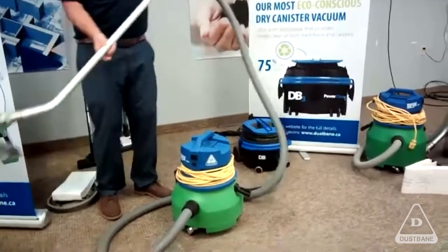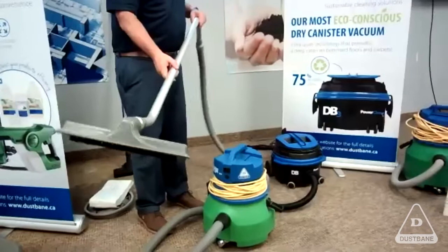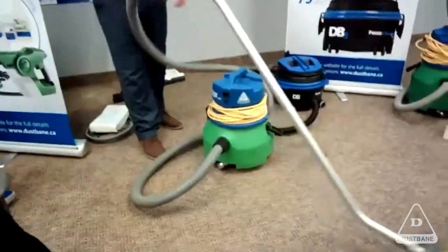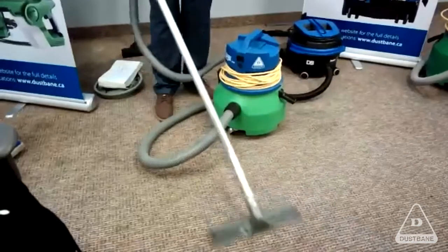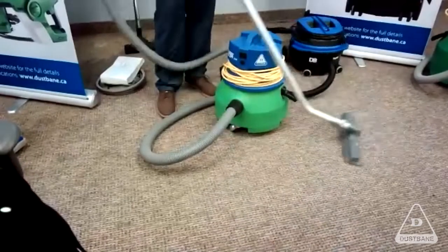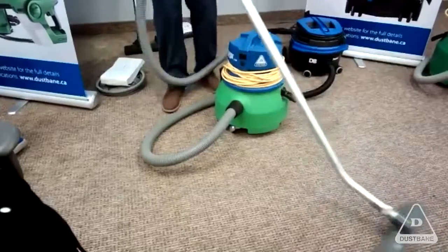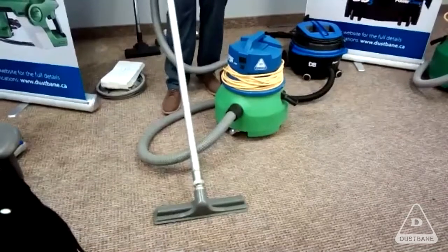Again, really designed here for areas. And that's my favorite tool, because it floats on the carpet as you're using it. All the tools are sold separately. The one I'm running right now is your tool kit number 4, and I had tool kit number 1 on the units. So you have the choice.